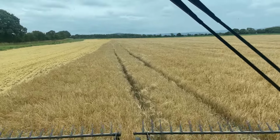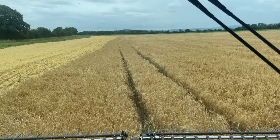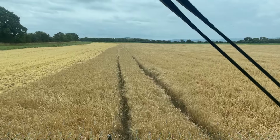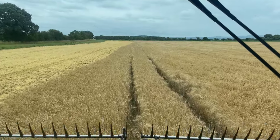Well, day 7, 23rd I think it is of July. Still cutting winter barley under very cloudy, gloomy skies. The forecast this week was a bit catchy, but Wednesday was meant to be the best day. It's not quite turning out that way.